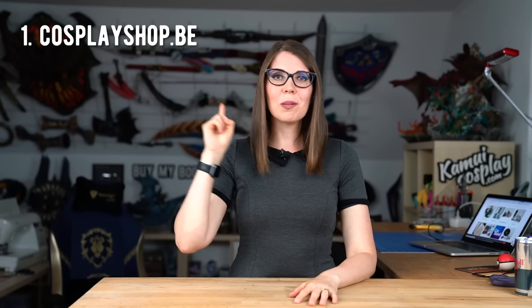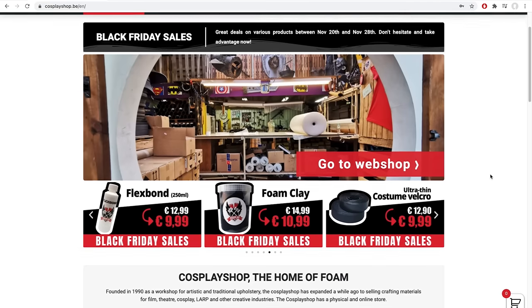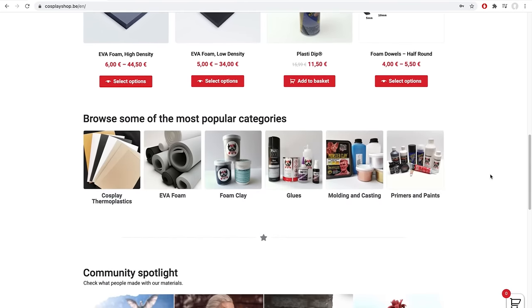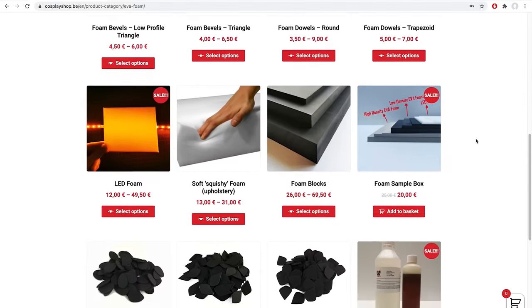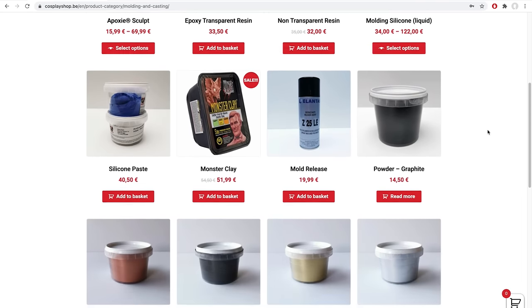Number one, Cosplay Shop BE from Belgium. Cosplay Shop BE is actually my main vendor for all my foams, my primers, my foam clay, and all the things I'm working with. They also have very easy to use resins, for example. They have clay and everything. And I actually get all my stuff from them.